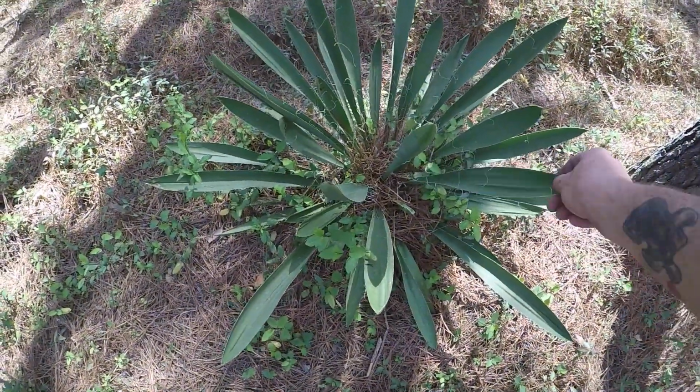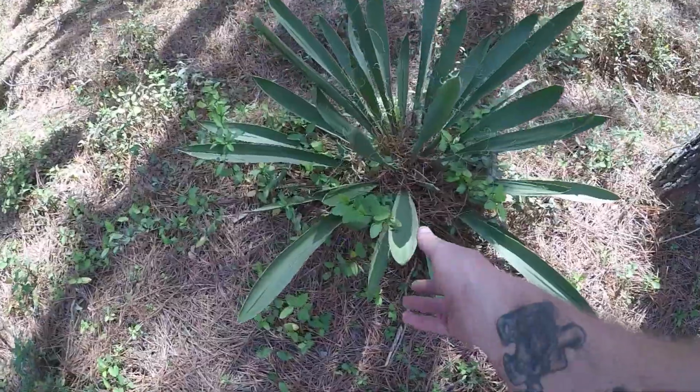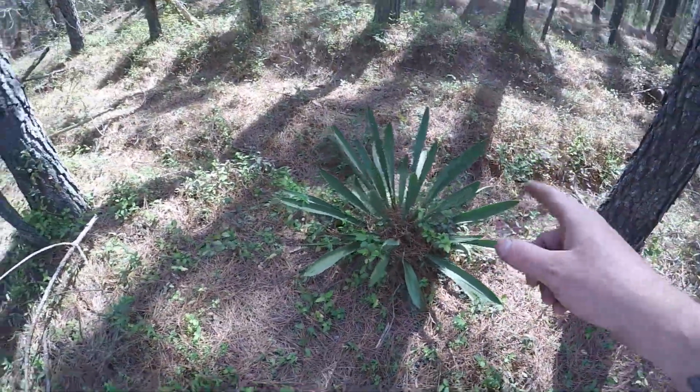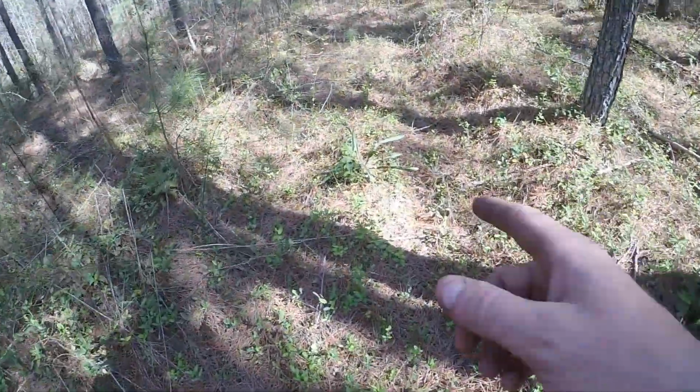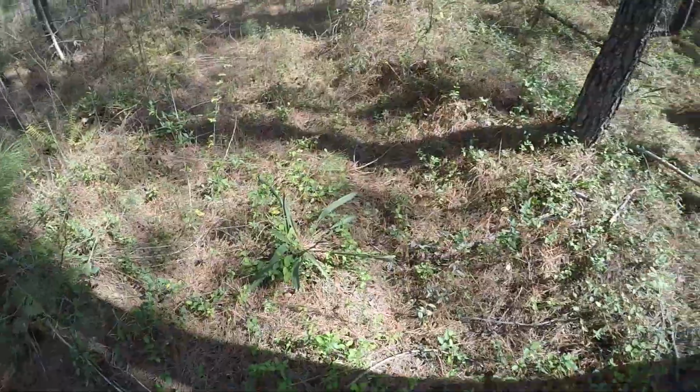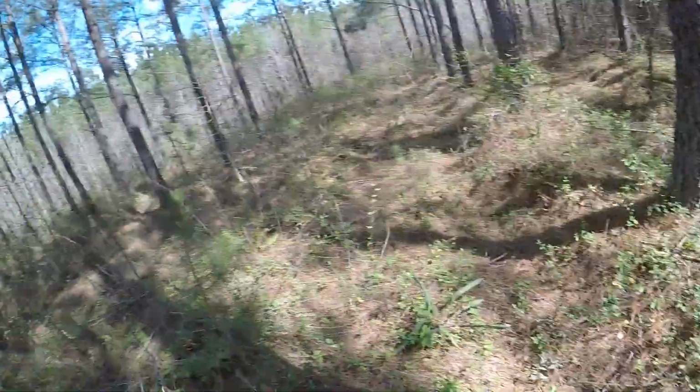It's kind of like what it resembles, but the leaves on it are very crisp and hard. They're not soft like aloe vera. But that is a good sign that there was an establishment or a home site in here. I don't see any daffodils right off.